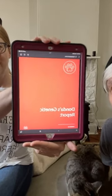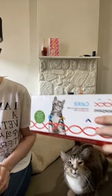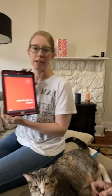Half snow leopard, yeah. So, again, if you're just joining us, we did a BasePaws cat DNA test for all the cats, right? And we're about to do Donda's reveal. And I figured Dr. Liz, since she's a vet, could do it. Oh, they are backwards. Okay, so you're just gonna have to read it to them, because it's framed. Oh, right. Donda's genetic report. Oh, you're a breed gem. Hey.